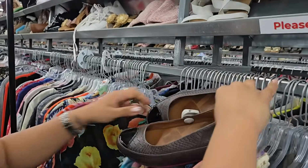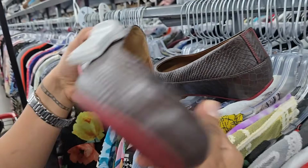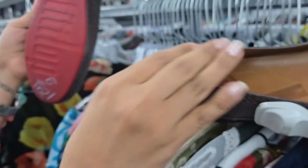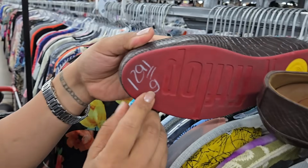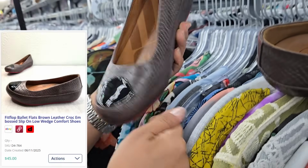Now these flip flops I do know a lot about. The condition on these was okay, but it could be made excellent real quick with a quick wipe. The final cost for me was $9.75. They were a unique ballet wedge flat with a little bit of croc embossing, so that was an easy yes.